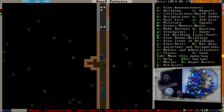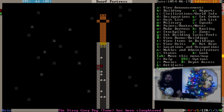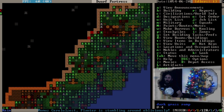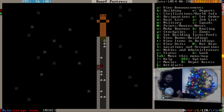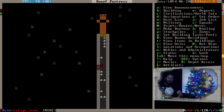Ah, come on guys, dig this out. You can do it. That's actually quite deep underground. I was thinking maybe I could channel through and access this end of the tunnel that would be easier to get to. Turns out, no.